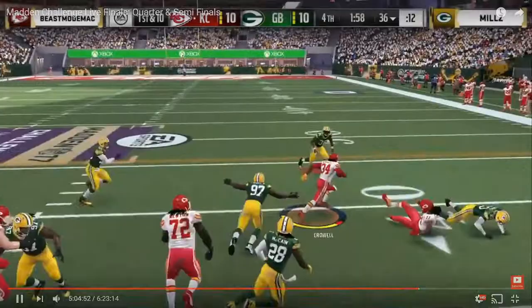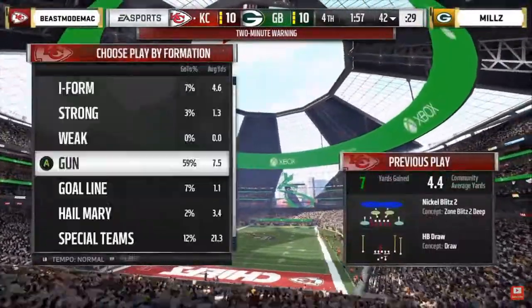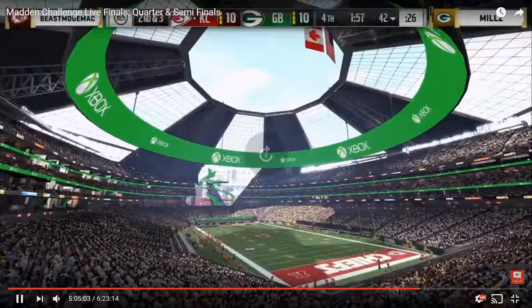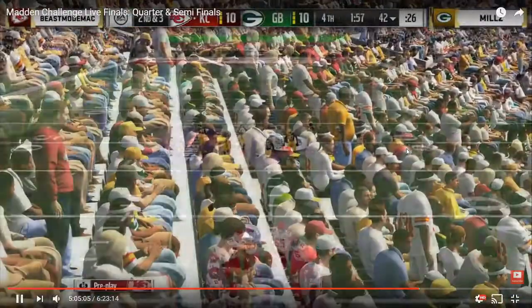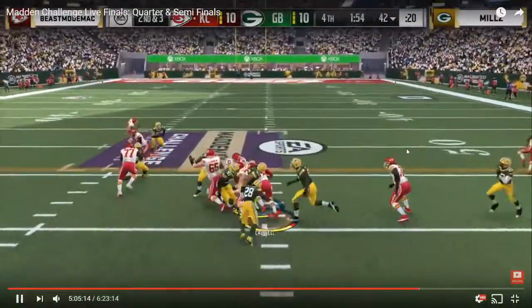Since Millz likes to send 6, he doesn't always have a flat zone out there. Because sometimes if he leaves soft squats out there, the soft squat will convert to man-to-man, and so you won't get a flat zone. So there's nobody to pick up that drag.